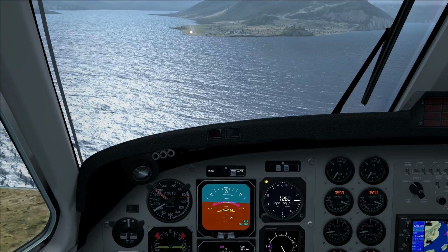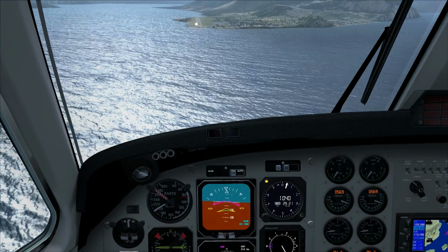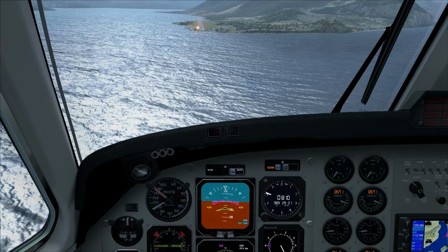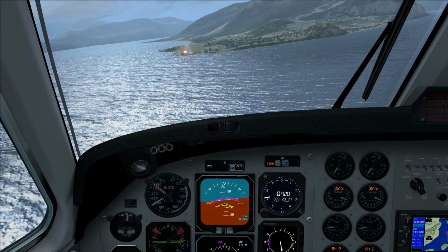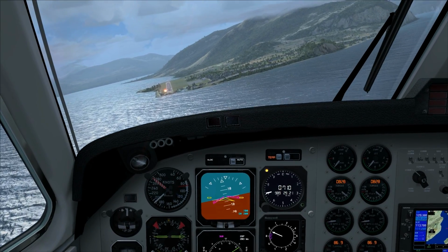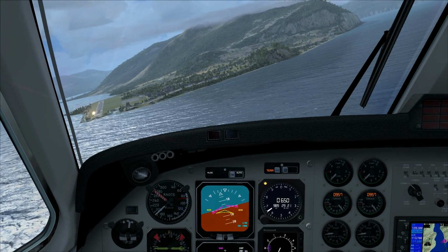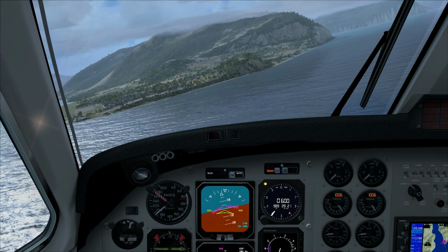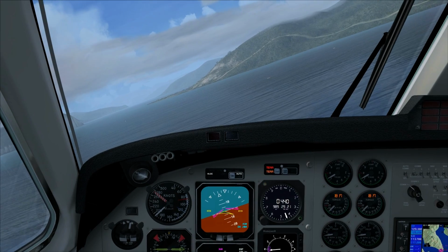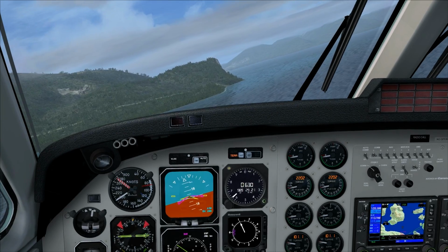I overshot it too much, so I may just have to go around. Because I can't even drop my gear. So we'll just go around. Got plenty of speed. It's irritating. This plane likes to stay afloat, if you will. I would announce a go around right now. Full throttle it up and head back to gain some height.